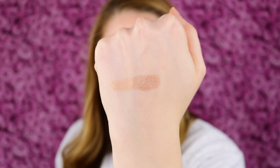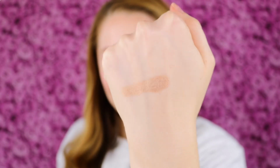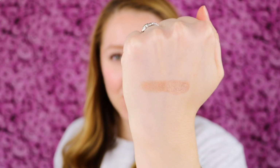Oh my gosh, this is beautiful. Holy moly, that is amazing. It's pressed pigment and gosh, is this pigmented. Oh my gosh, I only did the tiniest little touch and swatch and it is so fully pigmented. Wow. And I love this shade.